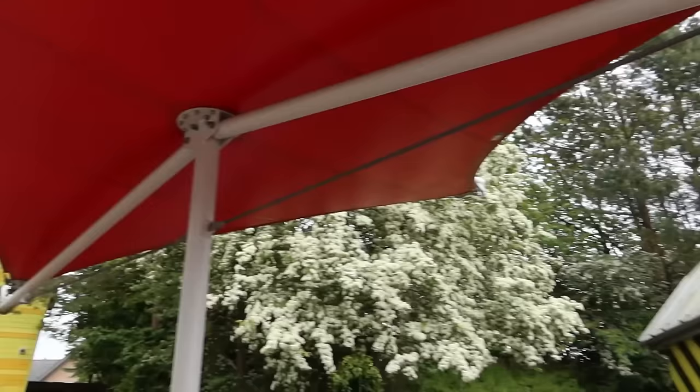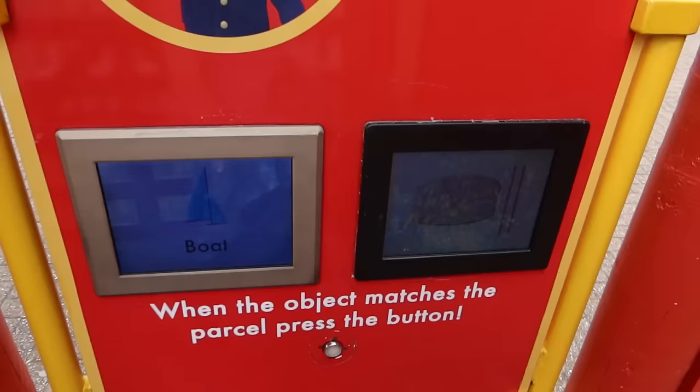And again, you've got a few interactives in the queue line, like what's in your parcel. You press them and they match up and all that kind of stuff. Oh dear, it's not the right one, Charlotte. Let's go on. You get to see Jess the cat in the queue line here too. Hello. Let's ride.